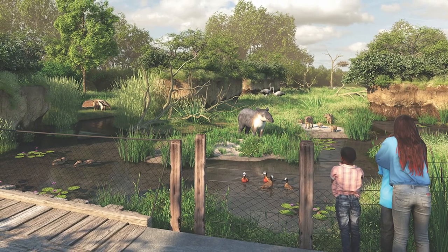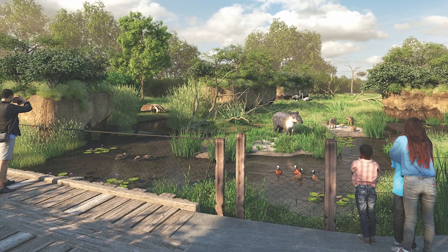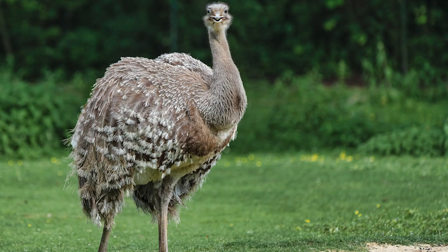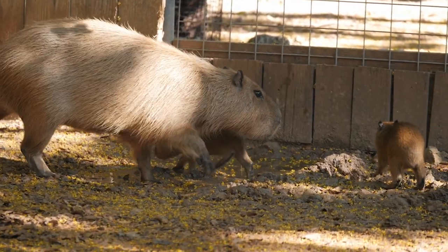As the vista opens, you'll see across the expanse of flooded grassland, home of capybaras, tapirs, giant anteaters, and some birds like rheas, coscoroba swans, and crested screamers. You'll get to see how all of these species coexist in their native habitats. Let's take a look at the world's largest rodent, the capybara.